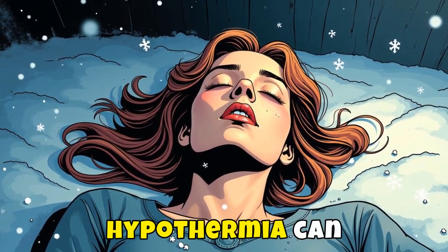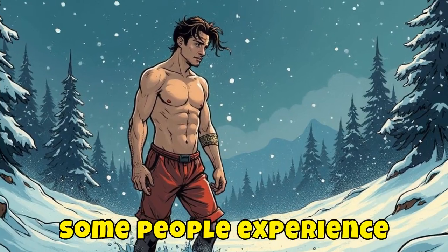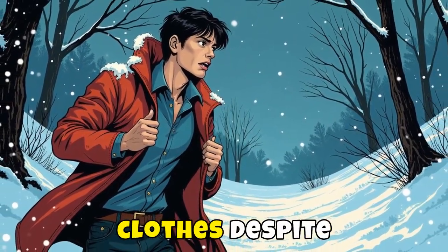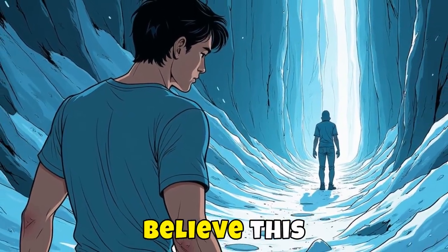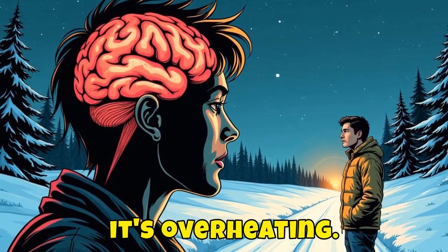Interestingly, hypothermia can trick the brain into making dangerous decisions. In extreme cold, some people experience what's known as paradoxical undressing. This is when a person starts removing their clothes despite the freezing conditions. Scientists believe this happens because the cold, confused brain misinterprets signals from the body, thinking it's overheating.